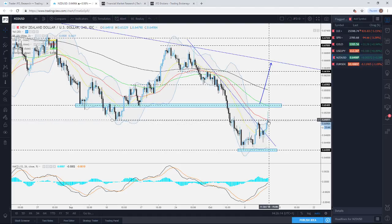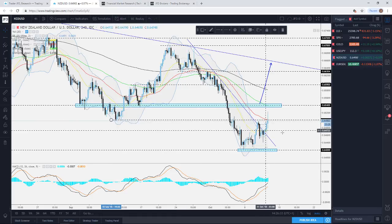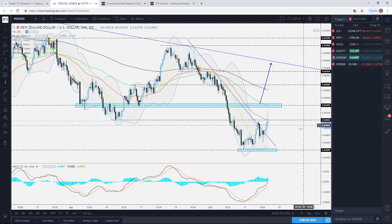Initially, we saw this nice spike to the upside, but as you can see, the bulls are struggling to keep pace, and the bears are kicking in right now and trying to push this pair back down. For now, just keep your eyes on this 0.65 zone. This is probably more of a psychological level to watch, and if this is going to close below this now, this is going to be quite interesting.